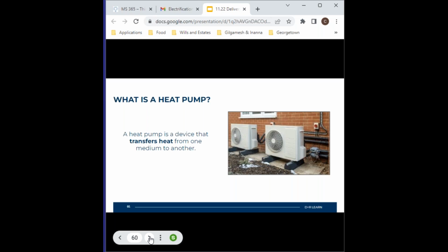to another. There are many different types and configurations of heat pumps. We looked at residential heat pumps, and now we're going to look at heat pumps in commercial settings as well. So again, the heat pump is the most impactful energy saving device when it comes to space heating and cooling.